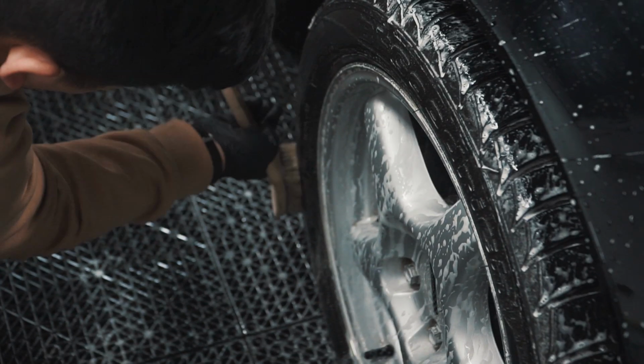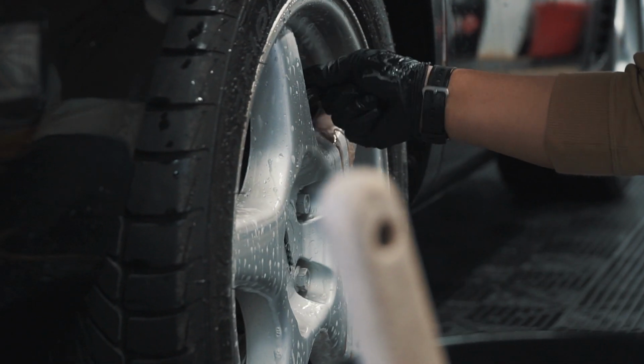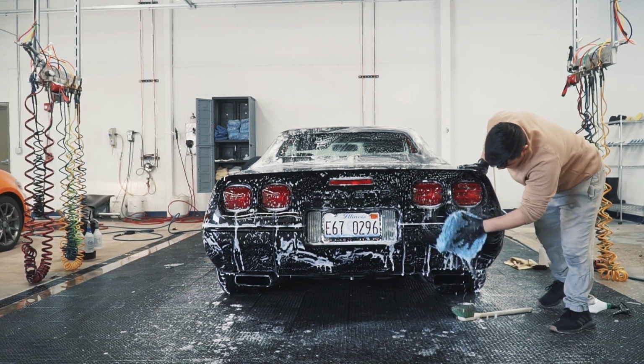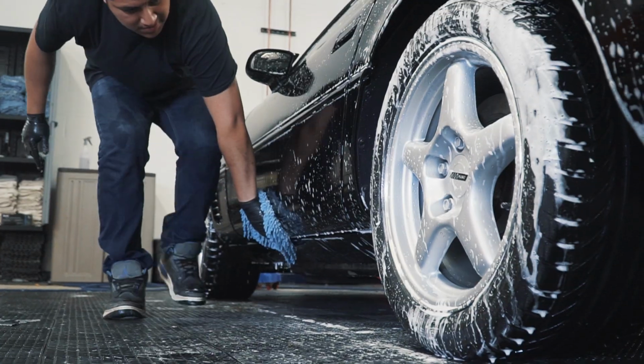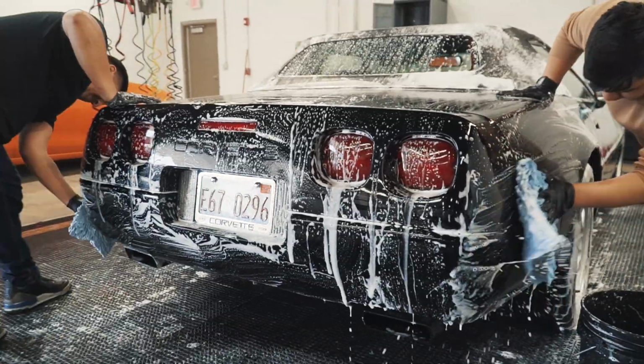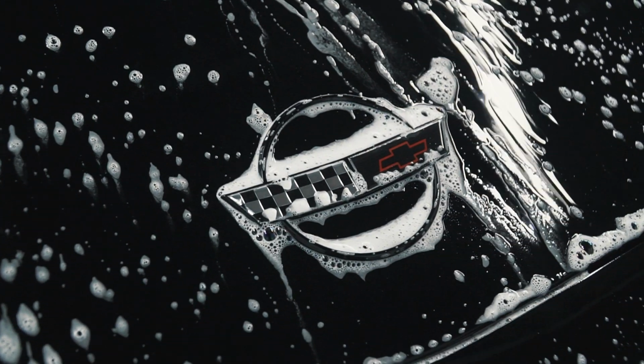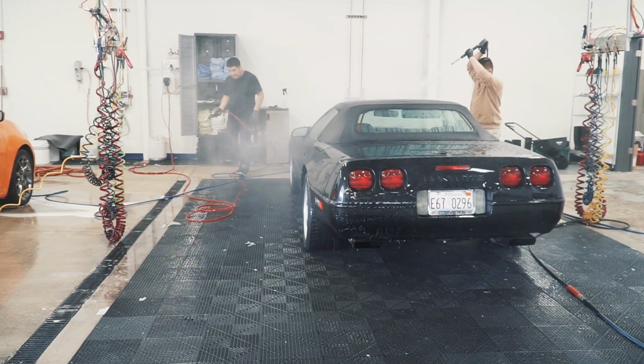The C4 Corvette was produced from 1984 to 1996, making this Corvette one of the last C4s ever produced. It was quite a change from the swooping curves of the C3 generation. It was built on a completely new chassis and had a much sleeker and modern look to it. The 4th generation Vette also brought back the convertible top.